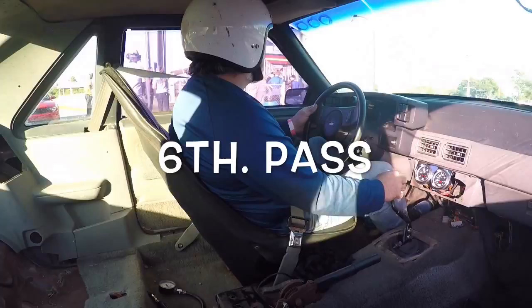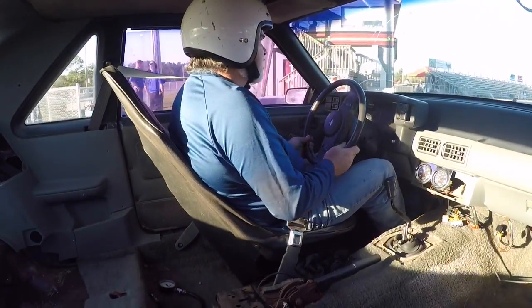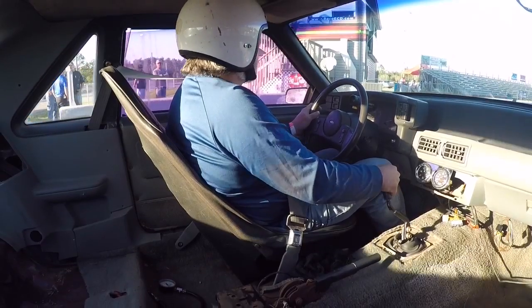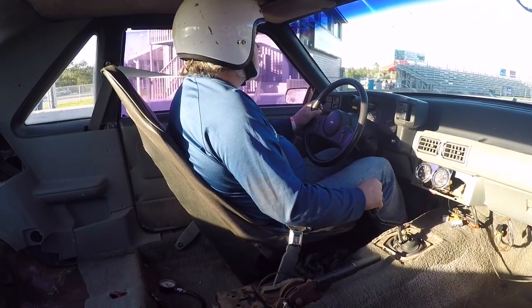All right, guys, last pass of the day. It's probably going to be garbage too because the street tire cars have been killing the track. But we'll do what we can do.